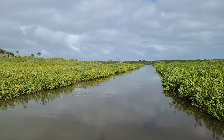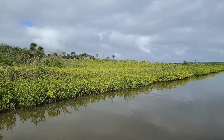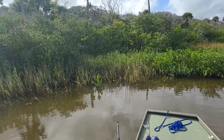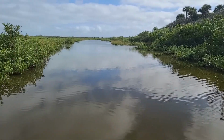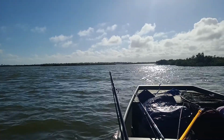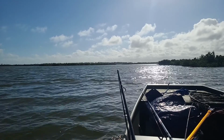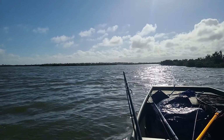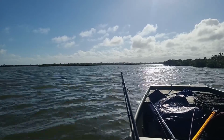Throw him in the boat. Okay, gotta put the camera away. We're catching blue crabs. Heading to our island directly in the sun. The only thing we've caught so far is a crab.